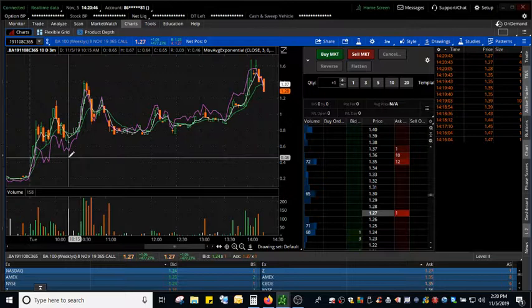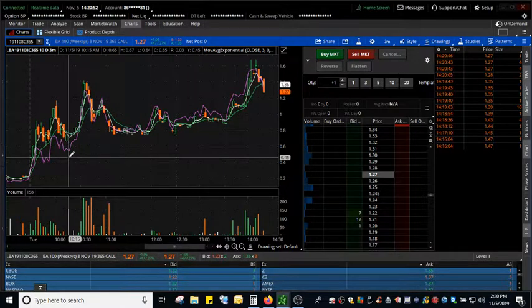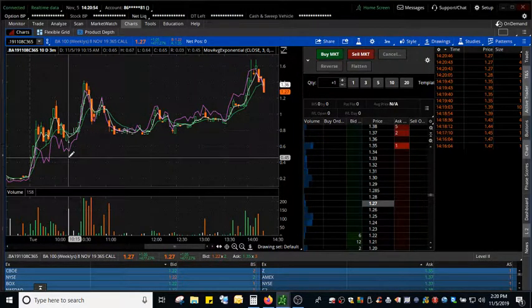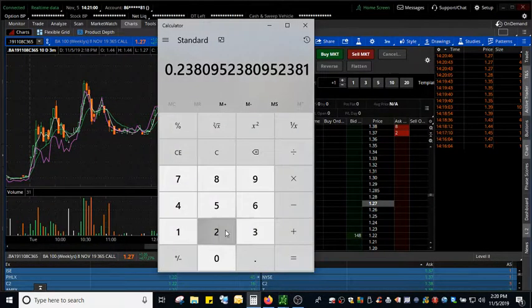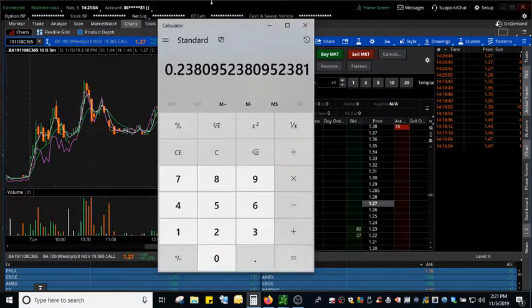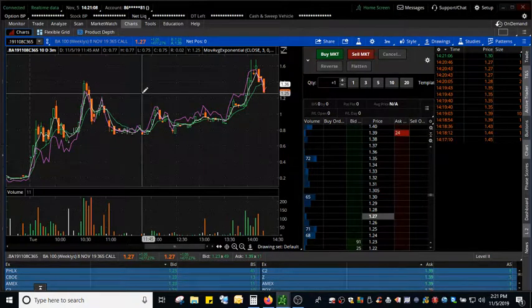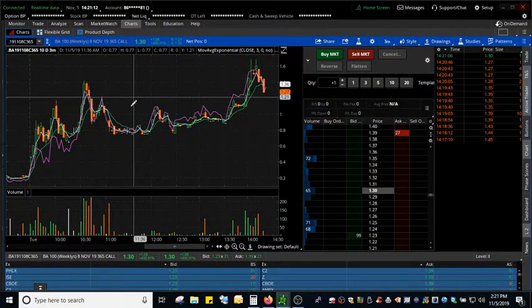So I was down 20-some percent, 25%, 30%, something like that. The low was 64 and I paid 84. That's 20 divided by 84. I was down 23.8%. I made 23.8%. So that's a 46% swing, almost 48% swing.